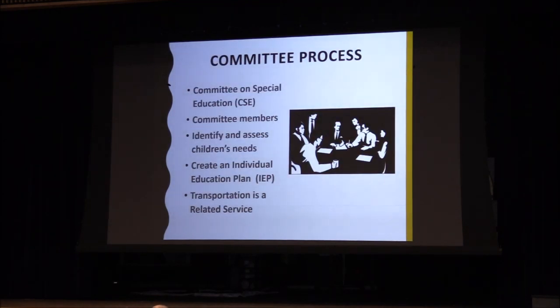So the committee process is, there's a committee on special education, which is made up of teachers, transportation, aides, parents, and special ed department. It reflects the educational behaviors and goals for the year. That would be their IEP. So it could change yearly, but it's a goal that they're working towards. And we must provide all of these services as a transportation-related service, so they have to be able to have fair transportation to school like every other student.